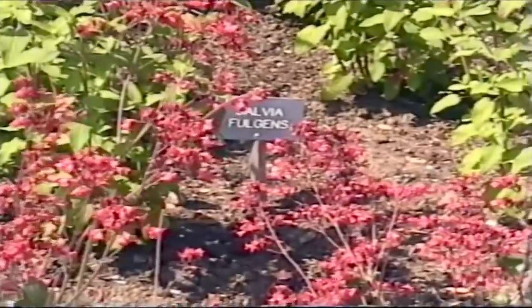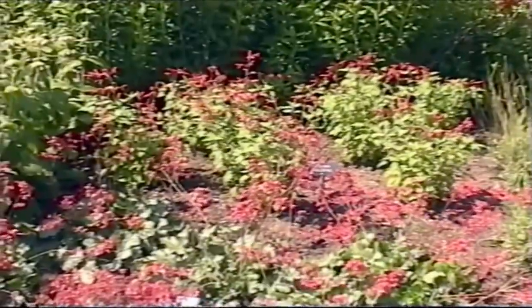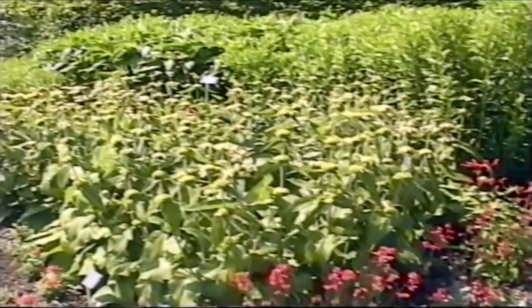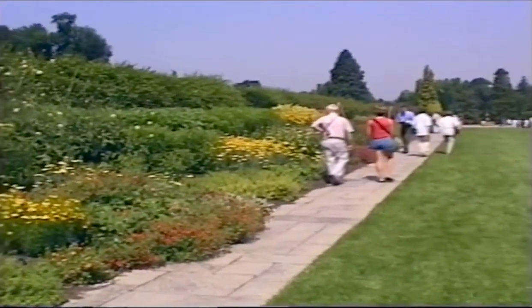Quite nice, aren't they? Lovely. I can see flowers there, but not pink. Yeah. This is nice. My potentilla is doing nothing. I think it's in the wrong place. What is the difference it makes? You get a whole lot of the same. No. I may have been here as a child, but I can't remember that.